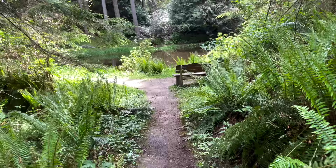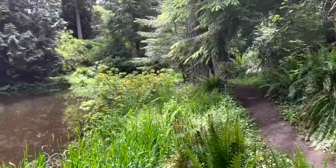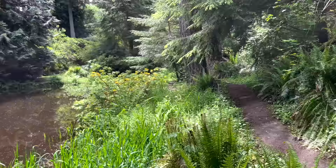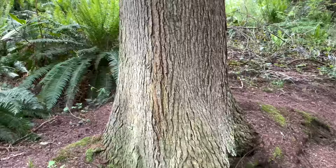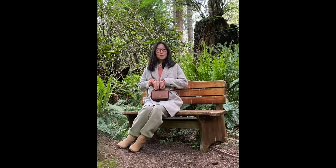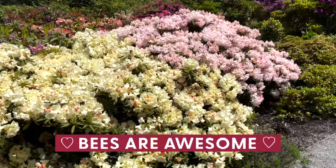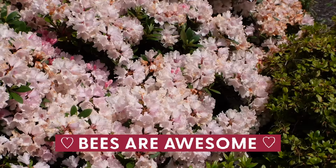They provide a lot of benches. Mini dirt path. Another dirt path. They do provide a map, but we're not following a map. We're just kind of following our intuition. Behind this tree, we have another bench. This one's a little bit more shy. Here we have benches having a meeting. The bees are not everywhere. The ones with a lot of flowers that are open, those have the bees.